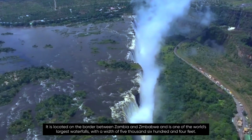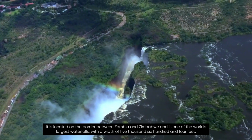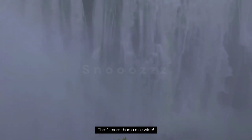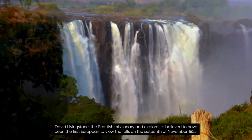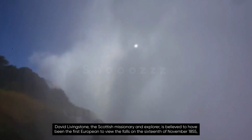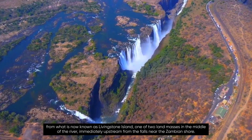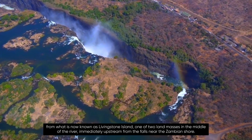It is located on the border between Zambia and Zimbabwe and is one of the world's largest waterfalls, with a width of 5,604 feet. That's more than a mile wide. David Livingstone, the Scottish missionary and explorer, is believed to have been the first European to view the falls on the 16th of November, 1855, from what is now known as Livingstone Island, one of 2 landmasses in the middle of the river, immediately upstream from the falls near the Zambian shore.